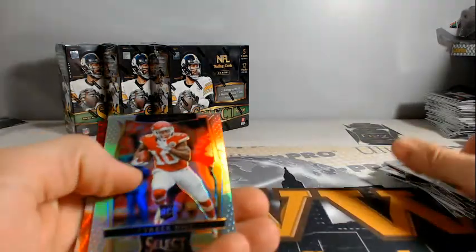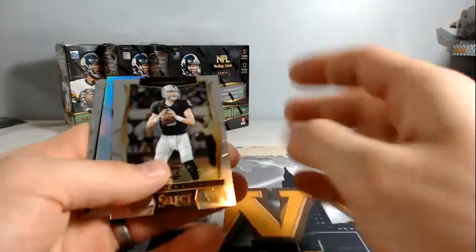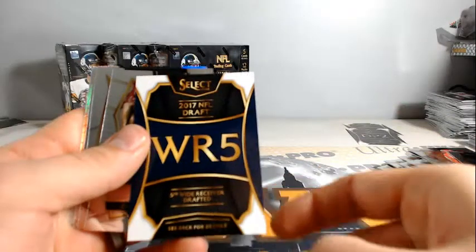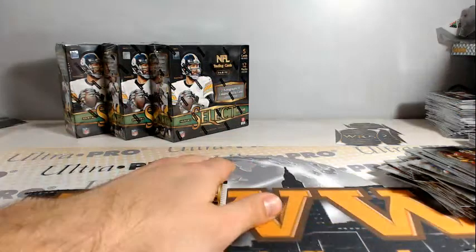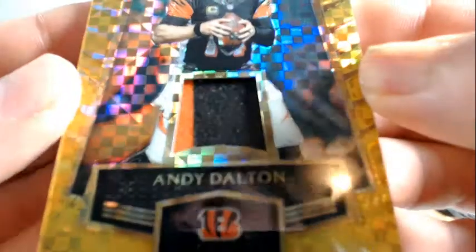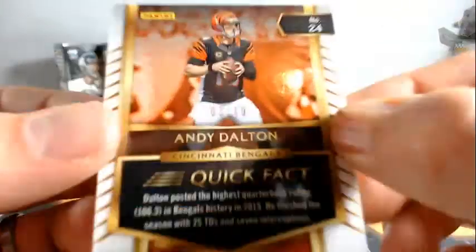Prism Tariq Hill and a John Elway. Oh. Will Fuller Prism. I just want to look at that card down there. Wide receiver 5. Tony Romo Prism. And I haven't even seen it yet. We're going to see it together. We have an Andy Dalton Yellow X-Fractor Prism to 10 for the Cincinnati Bengals, numbered 3 of 10.